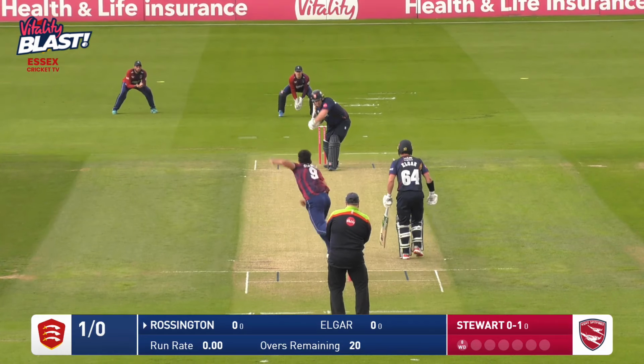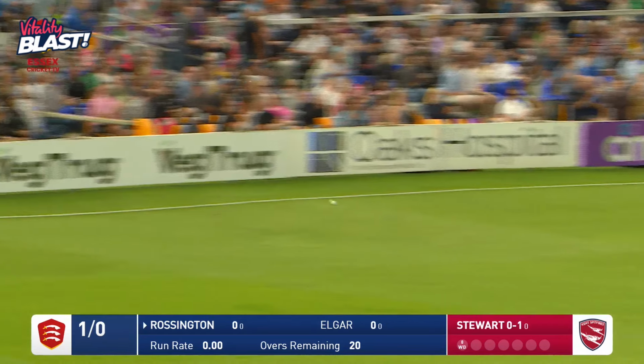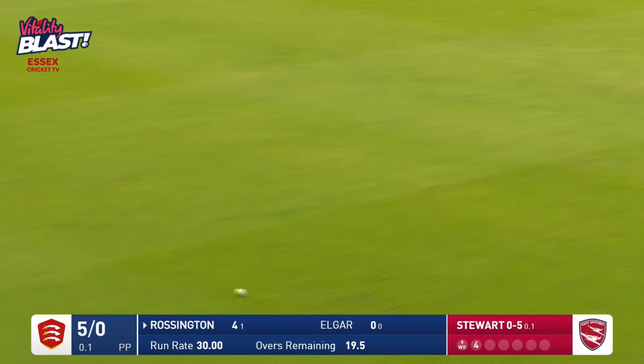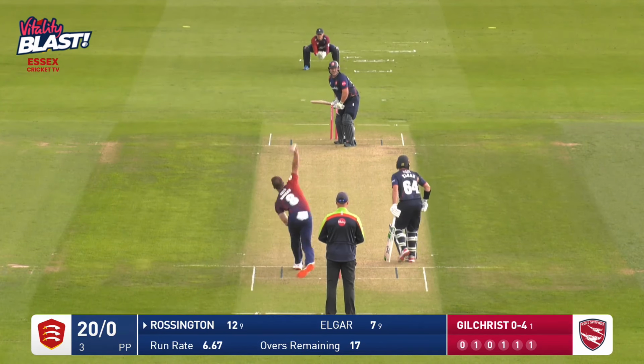Stewart in and bowls to Rossington on the drive, and will pick up 4 runs off the first legal delivery. Stewart turns again, right arm over, one slip in into Rossington, who drives down the ground this time and up to the long off fence for 4 runs. Until obviously just 1 point from the last 2 games.